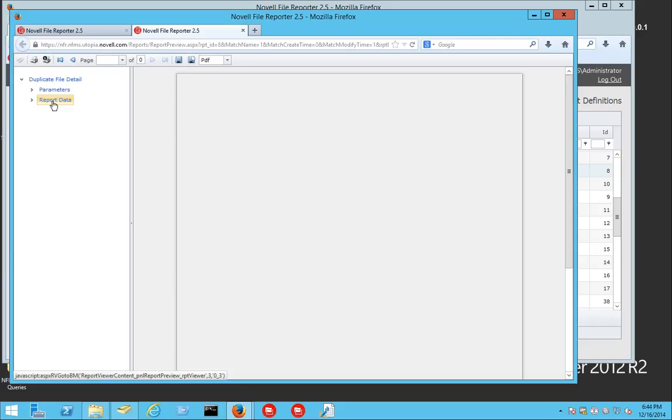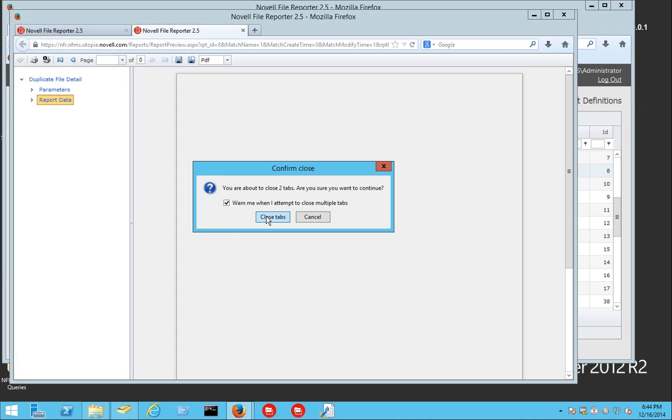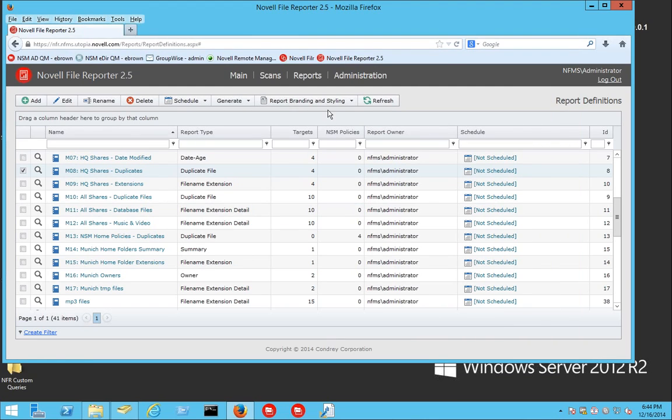Now for some reason I got a little bit of a performance lag here, but typically if I give this enough time, it's going to come up and show me who has physically got that file. So for the sake of time, I'll keep going on that. Oh yes, and I can brand the report specifically to my company and so on.